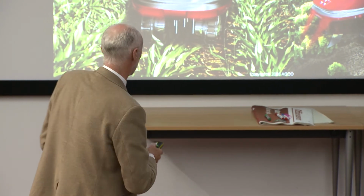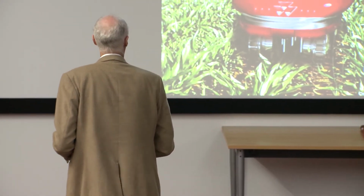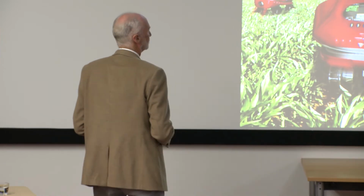We can now measure leaf area to a square millimetre. We can measure every part of a leaf. We can get a hyperspectral response from every part of every leaf. We can measure every leaf in a crop. We've never been able to do that before. So this is quite exciting in terms of these new sensing systems.